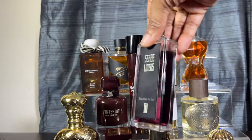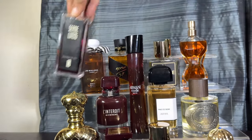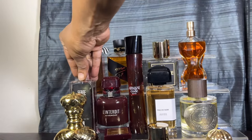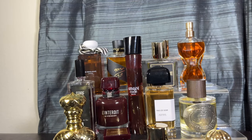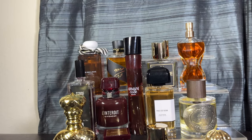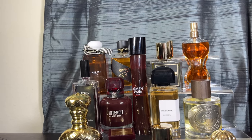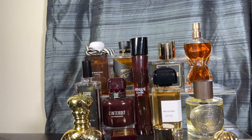And to round off my ginger section is going to be Bapteme de Fou. And this is by Serge Lutens. I can't speak enough of greatness about this fragrance. Serge Lutens was a great line. And it was so many of them that you really could fall for. But this one was a good one.